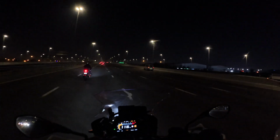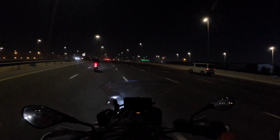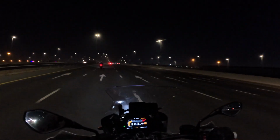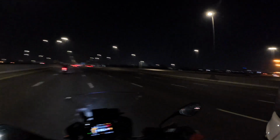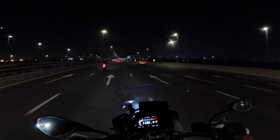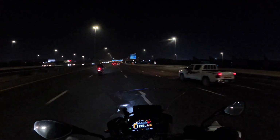I wish the GoPro was better at night. This is really quite beautiful. You have what I can only describe as a very low haze tonight. You can see it glimmer off the street lights, and just a whole bunch of BMW motorcycles. Like a whole mess of them.